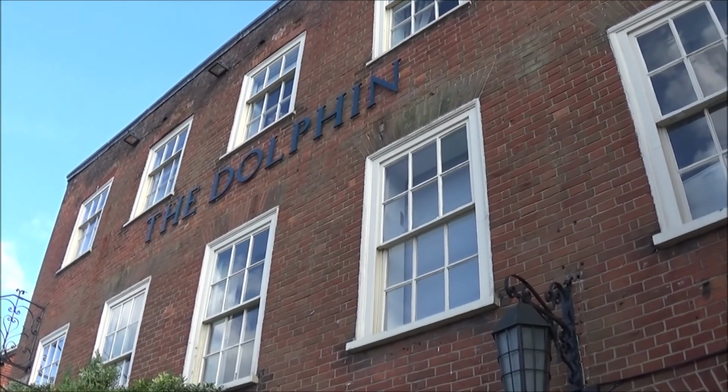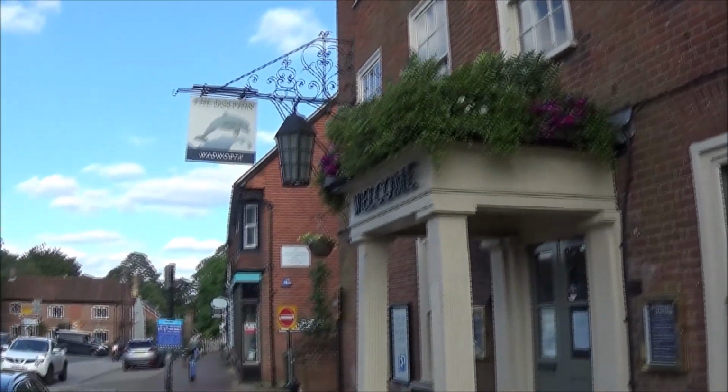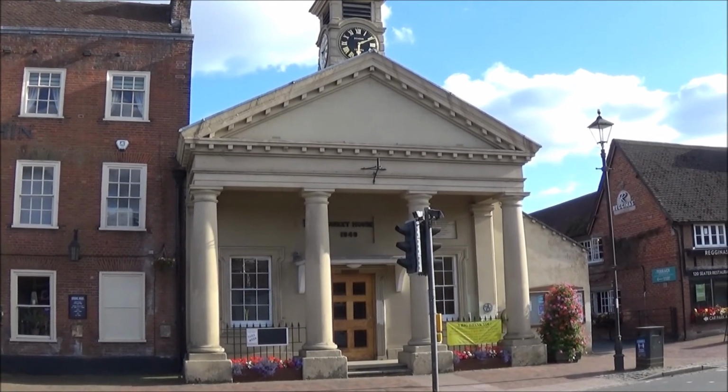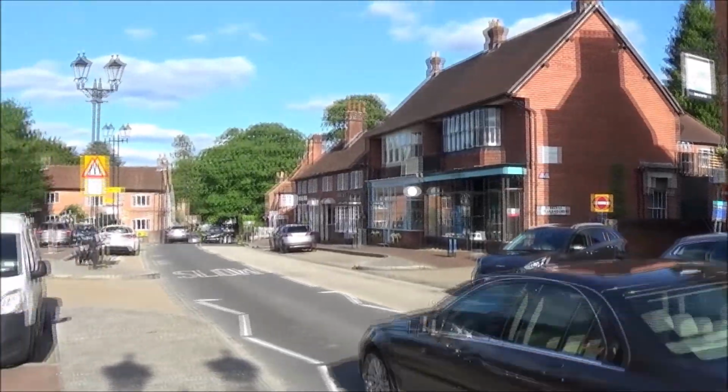Hotel, Botley. So the Dolphin is an 18th century coaching inn. And the Dolphin is right next to the market house, which was a corn market from 1848. Anyway, from the Dolphin we head down the street.